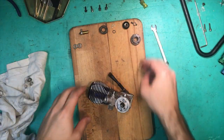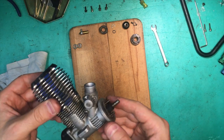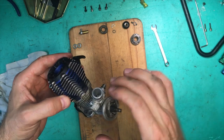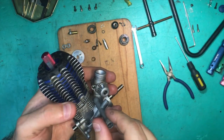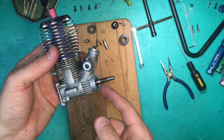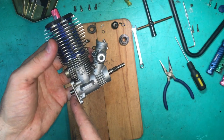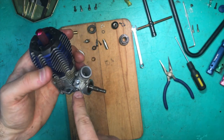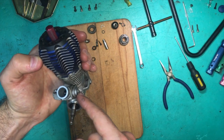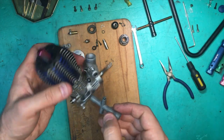Just taking as much off as I can from the clutch because I really don't want anything to be in the way when I heat up the carb and start to rotate it. Alright, so we've stripped the clutch, the cone, the back, the pull starter, the mid-range, the idle, the low speed, the throttle, slide throttle, everything.